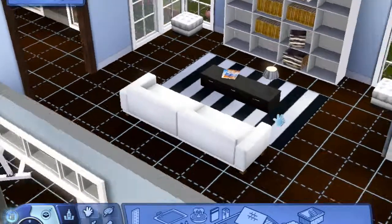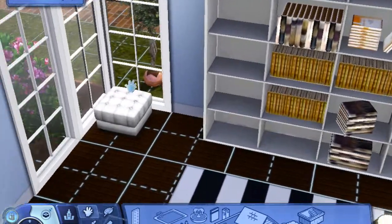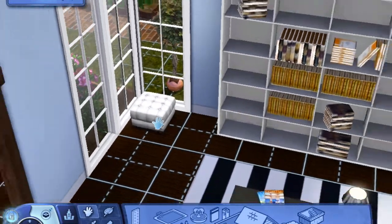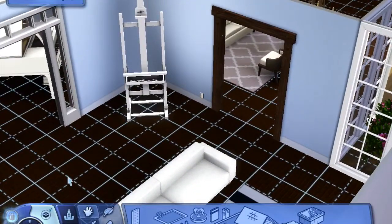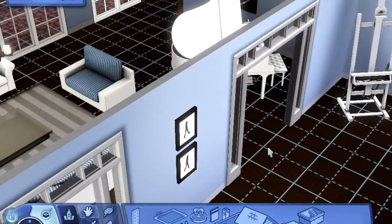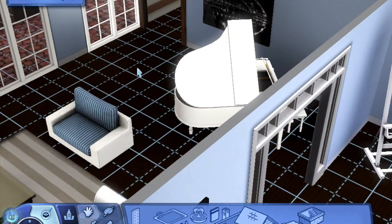And then this area over here is kind of like a little library section. The kids can read a book or listen to music while dad's at work. Added these cute little window seats so they can look out into the garden while they're reading. And then I added a nice little easel in case anyone's into art. Every sim is into art at one point in their 92-day sim lives.